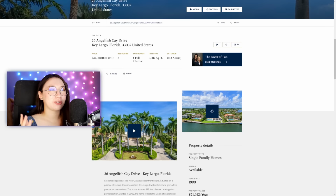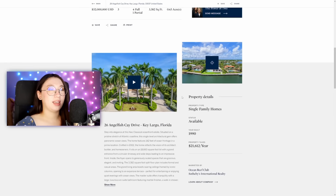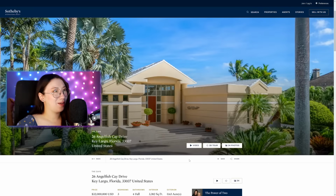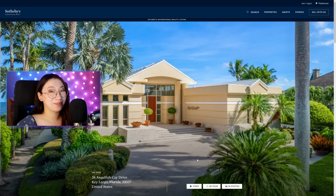It only has 3 bedrooms, which is pretty low. I'm in a 3 bedroom home, and I can confidently tell you that my home cost a little under $32 million, and the interior square feet is 3,300, almost 3,400. On almost half an acre, which is pretty big, I feel like, for the Keys. They probably chopped it up. Oh, and look at that. Built in 1990, so this is a classic 1990s home. Are you ready to go inside? See some 90s architecture? Okay, let's go.